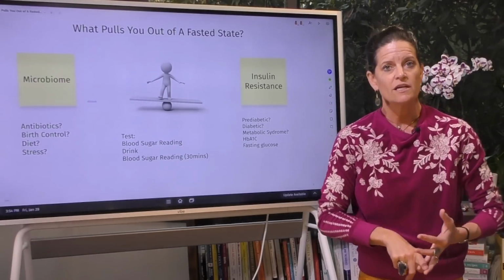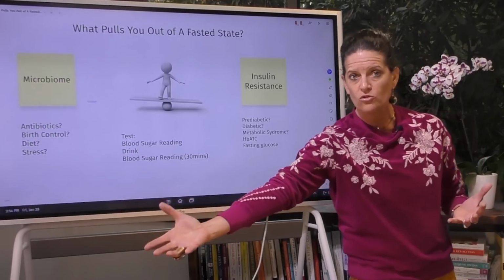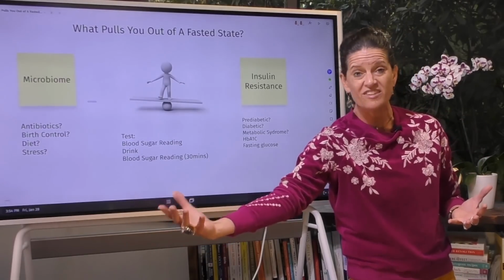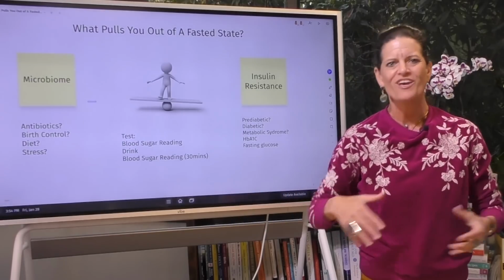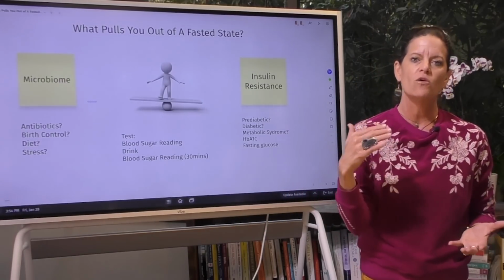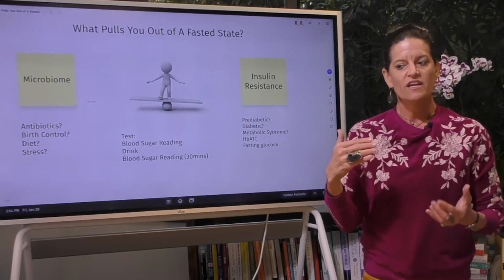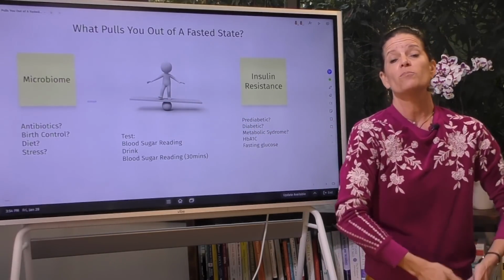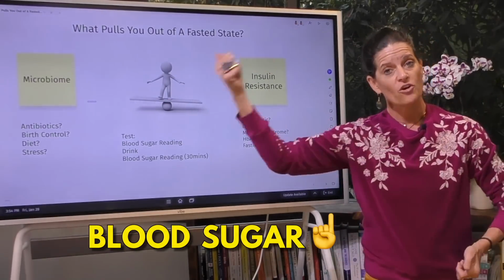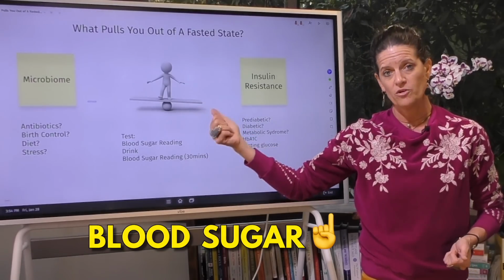Same thing with tea. You might be okay. One person who has a really good microbiome and is insulin sensitive, they could drink almost anything except maybe juice in their fasting window and it's not going to elevate their blood sugar. If those two systems are destroyed, it doesn't matter what you drink, your blood sugar is going to go up and you're going to go back into the sugar burner state.